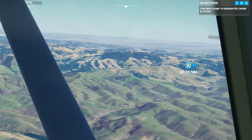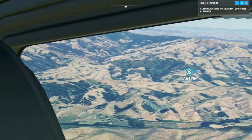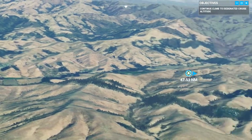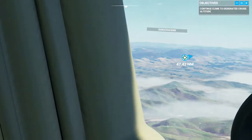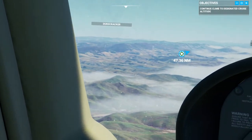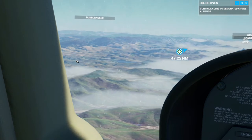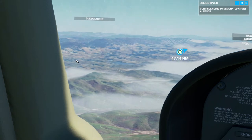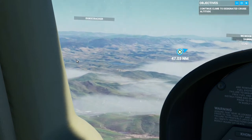Kind of the same thing this direction too, just a lot of mountains, no civilization. Kind of have to wonder what all this stuff is. Kind of a pretty shot. This might make it into the clips at the end.